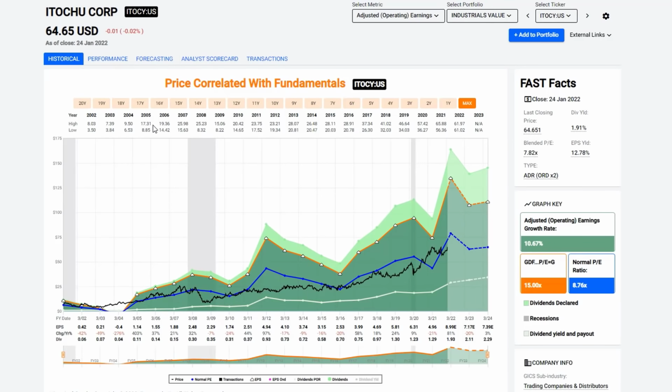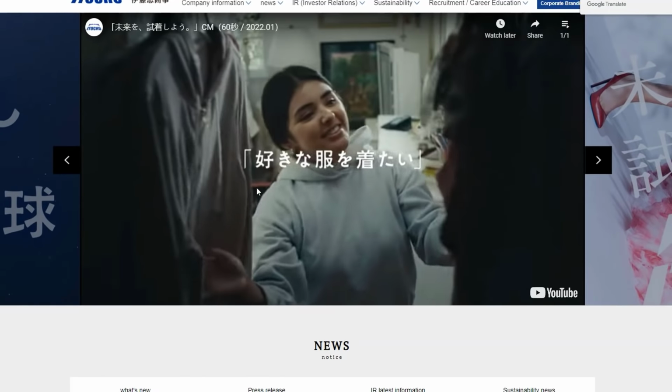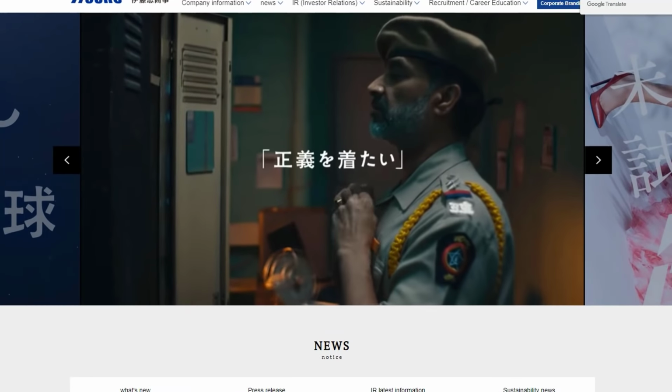This is Itochu. I'm not sure I pronounced that correctly. This is, if I remember, a Japanese company, so it's an industrial that I thought I would throw in here. You can translate the stock into English by going into their website and learn some more about the company.